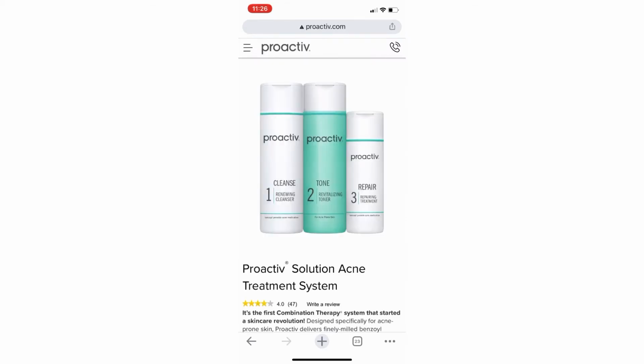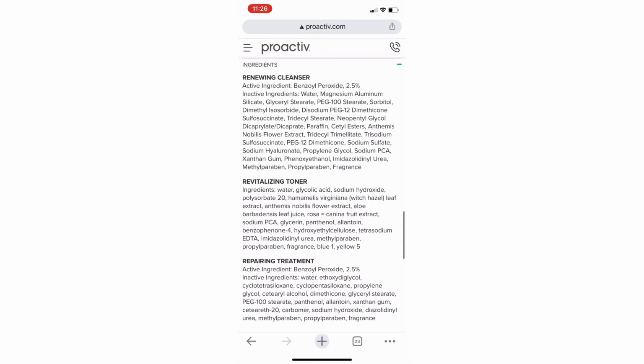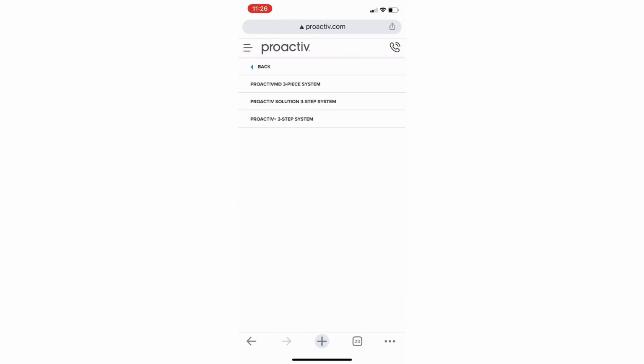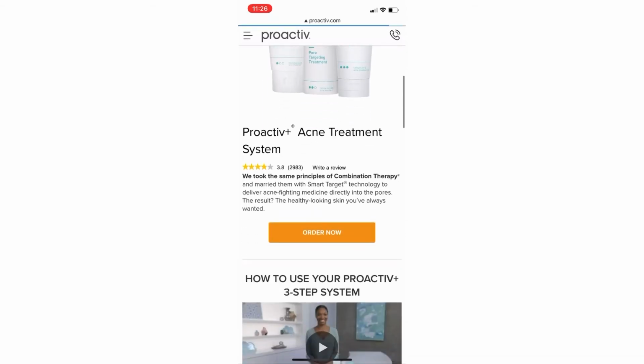Let's look at that basic one that's been around for years and years. They've got a cleanser, a toner, and an acne treatment, and we'll see what those contain. Benzoyl peroxide in the face wash. The toner looks like witch hazel is the active ingredient, and the repairing treatment is benzoyl peroxide again. You're seeing a pattern here. Often these contain exfoliators and antibacterial agents like benzoyl peroxide.